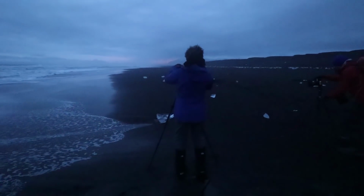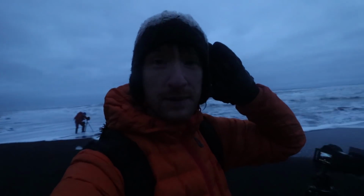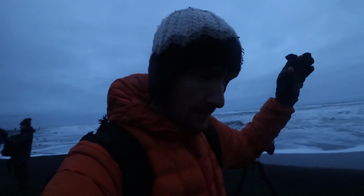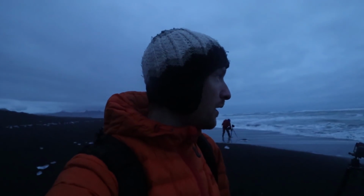So it is really dark now. It's practically night time here on the Iceberg Beach, and it's been incredibly difficult for me to record anything that I've been doing. I don't have a second tripod for this camera because filming isn't the priority on these trips. And the thing with shooting at this beach is you have to grab your tripod, run into the sea, frame it up, focus, shoot, and then get out of there before a wave comes and washes you away or drenches your camera. So it's been impossible for me to film anything.